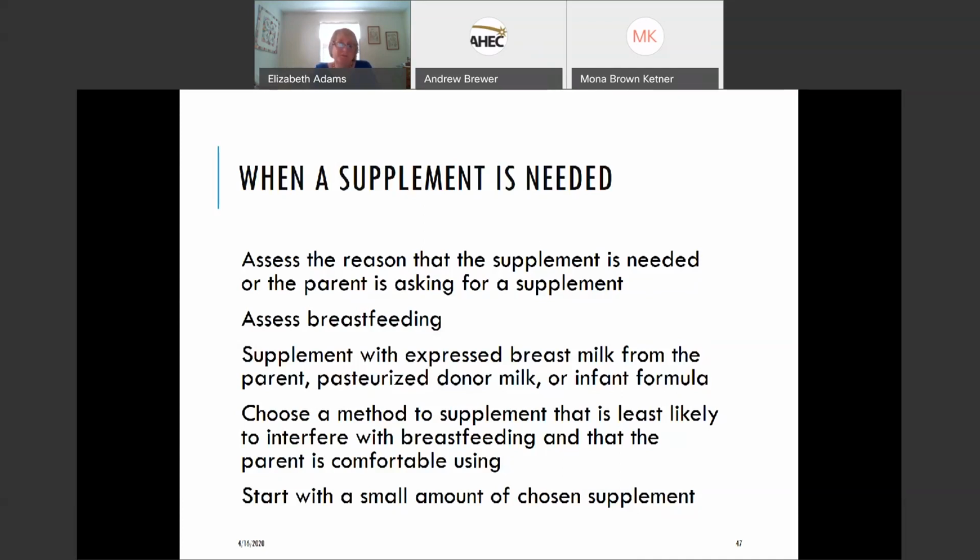We also want to choose a method to supplement that's least likely to interfere with breastfeeding and that the parent is comfortable using. I've had clients come in or patients come in who were supplementing in the hospital and they're using a syringe and it's a week and a half out from delivery and they're struggling with using that. And we talk about what are you comfortable with? What do you feel is going to work for you and your family? And then we start with a small amount of the chosen supplement.